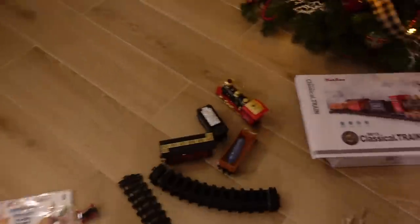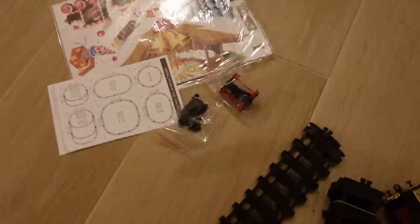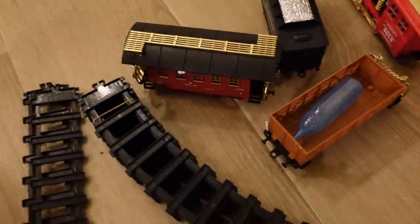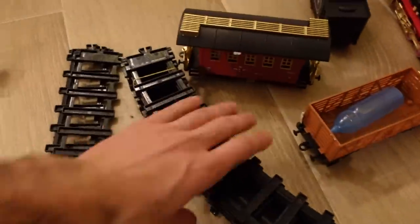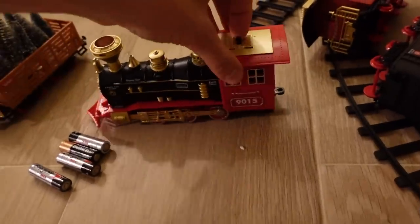And now we're putting together this train. I haven't had a train since I was a kid. And I kind of wanted to heal my inner child this season and put together this little train. It's so cute. I'm gonna put it around the tree. How adorable. The train don't move. It don't work. I've tried so many batteries and it is not working. It's not turning on.